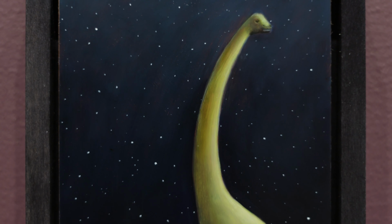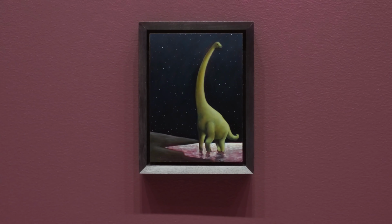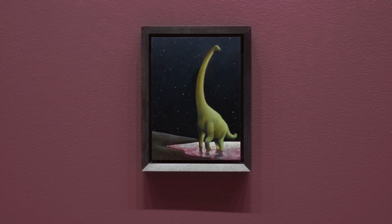So should we start maybe with this little dinosaur and then we'll talk about the portraits? Yeah, since you mentioned it already earlier. First, since we were on technique, this is not a pastel. No, it's not. This is oil and copper? Yeah. So you want to talk about how you got to that technique? Yes.